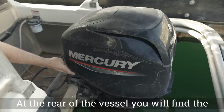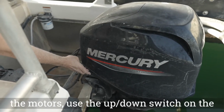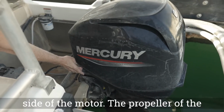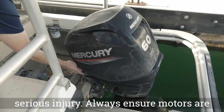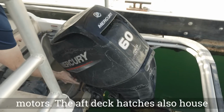At the rear of the vessel, you will find the location of your motor's outdrives. To trim the motors, use the up-down switch on the side of the motor. The propellers of the vessel are very dangerous and can cause serious injury. Always ensure motors are off before swimming or inspecting the motors.